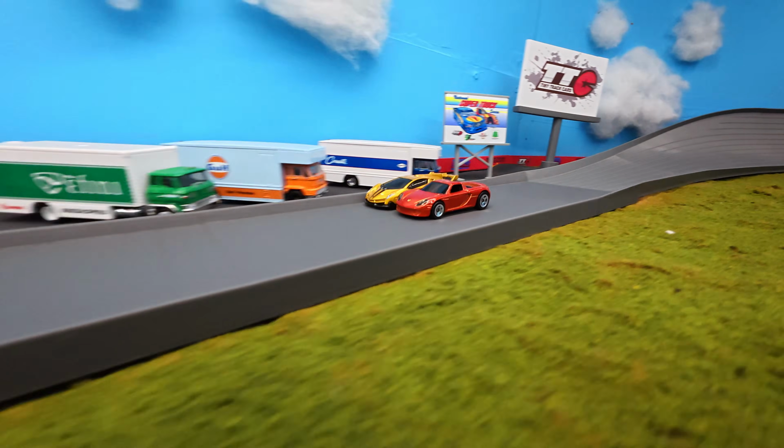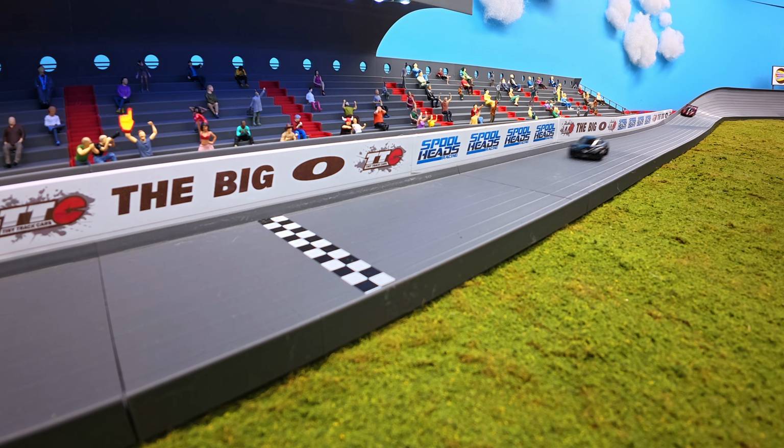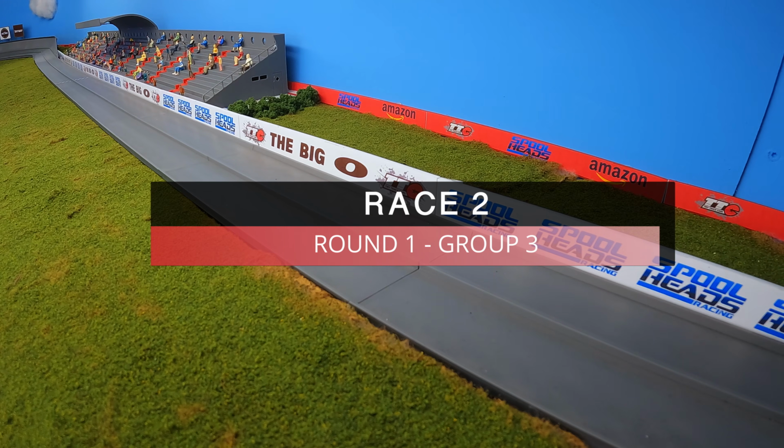The Carrera GT passing the Veneno. Can he make it by? Inching by. What a battle back there in the back. They were side by side for two turns and two straights, but the Carrera GT was able to inch out the Veneno. But it's the Gemera show here in race number 1.